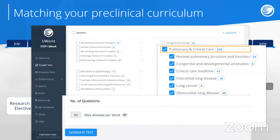A final way that you can customize your practice test is by choosing the number of questions. So 40 questions is the max allowed. That's the number per block on the NBME exam. So when you're wanting to simulate the exam during that second phase of learning, the dedicated phase, then you're gonna wanna do 40 questions and turn tutor mode off so that you do those questions back to back to back. But during your learning phase, you can do a test that's 5 questions or 10 questions, and you can download UWorld and use it on the go on your phone, on your tablet. So you can do a bite-sized test when you just have a little bit of downtime.